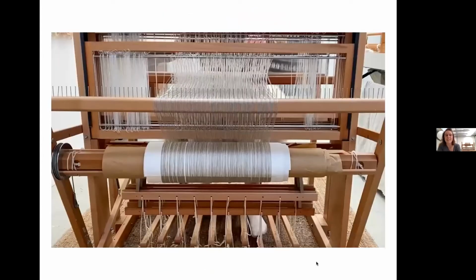Here we go. And then here's a little video just showing weaving from the back. You can sort of see my feet moving and the shafts which pull the thread up, all going.